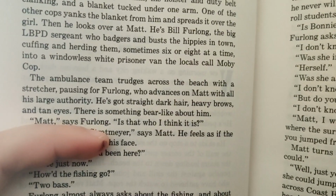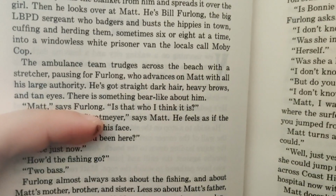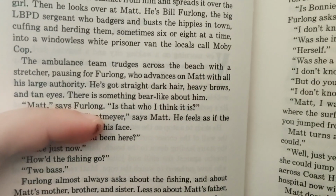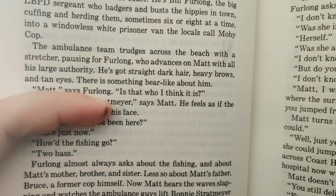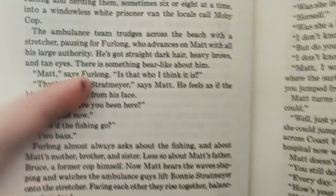He's Bill Furlong, the big LBPD sergeant who badgers and busts the hippies in town, cuffing and herding them, sometimes 6 or 8 at a time, into a windowless white prisoner van the locals call Moby Cop.